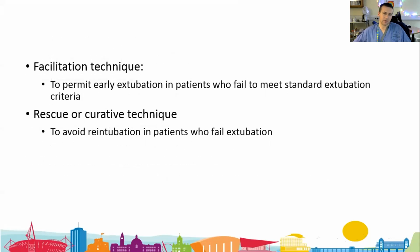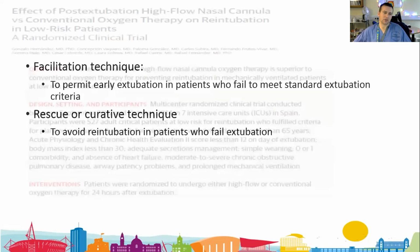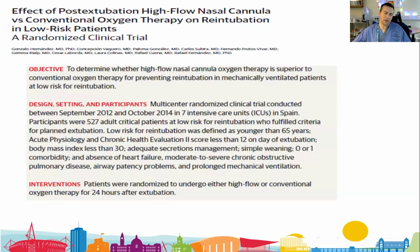Just to start with, I'll focus on the facilitation technique or rescue or curative therapies, as that's where the bulk of the initial research was really founded. A lot of it came through cardiothoracic surgery, and Hernandez is kind of the leading light in terms of high flow in this kind of environment. This is just one of the papers that they did, which was looking at whether high flow nasal cannula oxygen was superior to conventional oxygen therapy in preventing reintubation in relatively low risk patients. Certainly for me, before reading this, I thought, well, why do you need high flow in low risk patients? They should be absolutely fine on standard therapy.